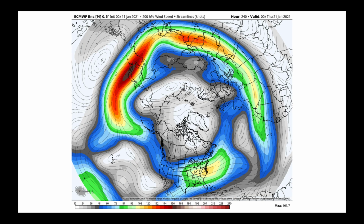But let's come back to where we began. By day 10, do you see a difference from what I showed you at the beginning? The European model ensemble by day 10 now has this as the pattern. Now, do you remember earlier the strongest jet stream winds curled all the way around to here? But now they seem to be kind of backed up from this part of southern Europe, northern Africa, all the way here just south of the Gulf of Alaska.